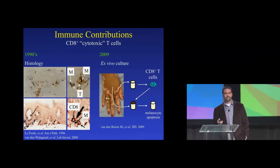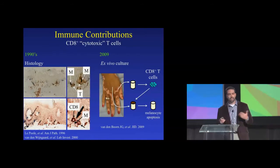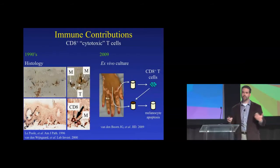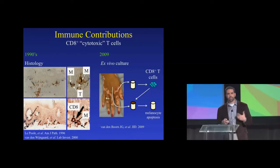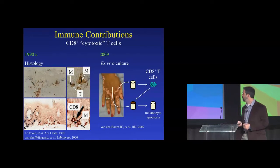But in the 1990s, Caroline Le Poole and a number of her colleagues histologically looked at vitiligo lesions and found that there was a strong T-cell infiltrate, and these T-cells were co-localizing with dying melanocytes. The T-cells were, in fact, CD8 positive, so these were cytotoxic T-cells, which made sense because cytotoxic T-cells kill cells. And so it started to suggest that autoimmunity did indeed play a role in vitiligo.